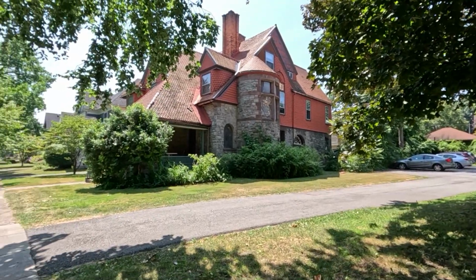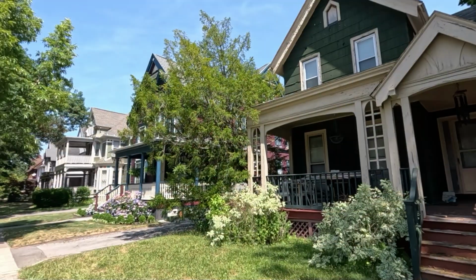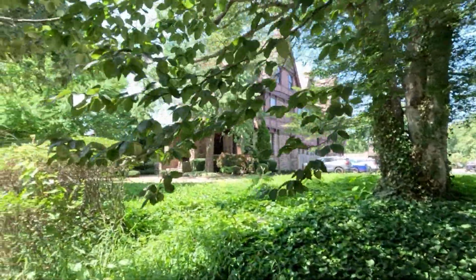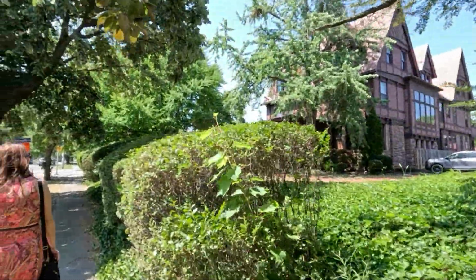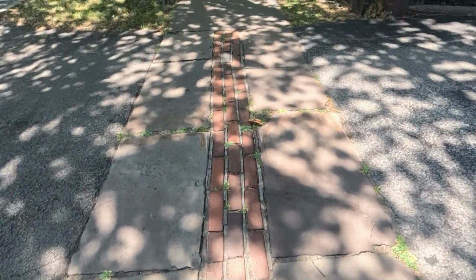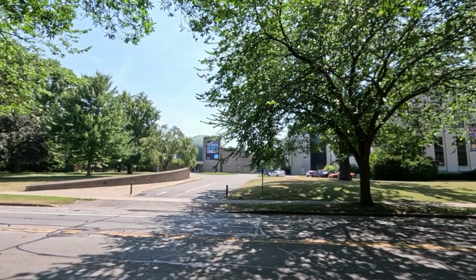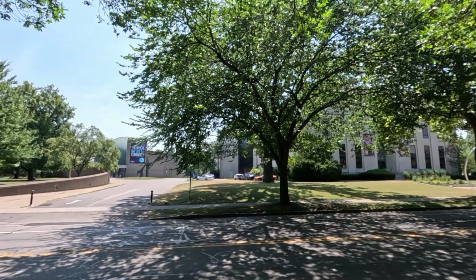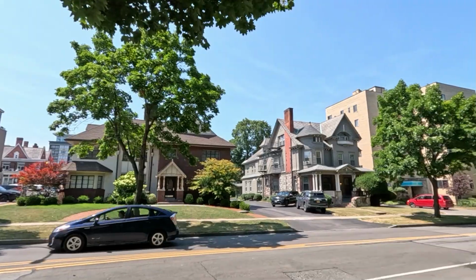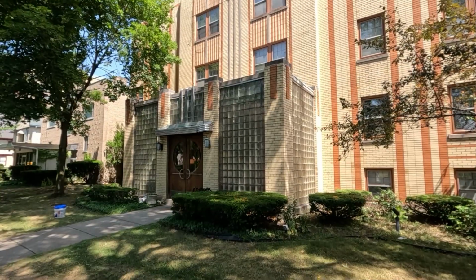This section of town is known as the Neighborhood of the Arts. And this area is home to several museums in addition to the Eastman Home and Museum. A little history of Rochester. It's located on the southern shore of Lake Ontario and was named for Colonel Nathaniel Rochester, who was a Revolutionary War soldier.